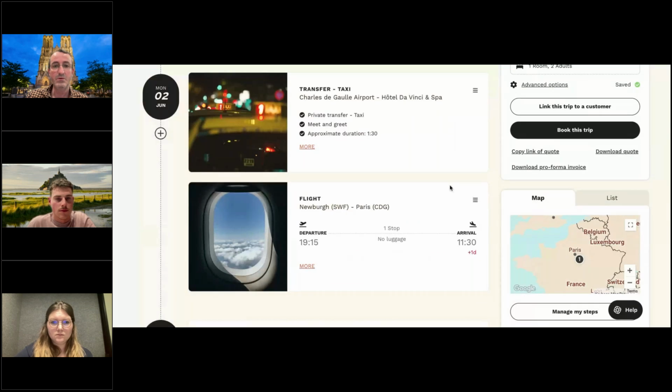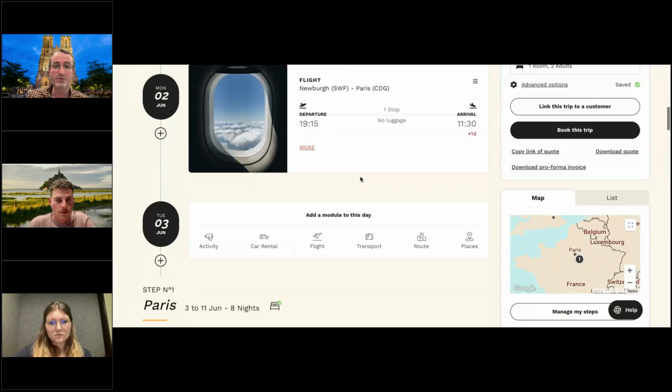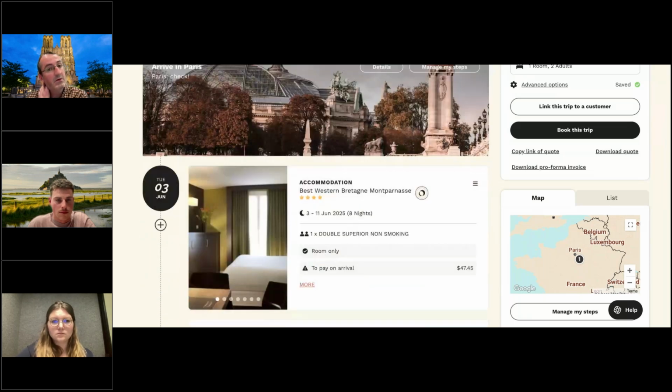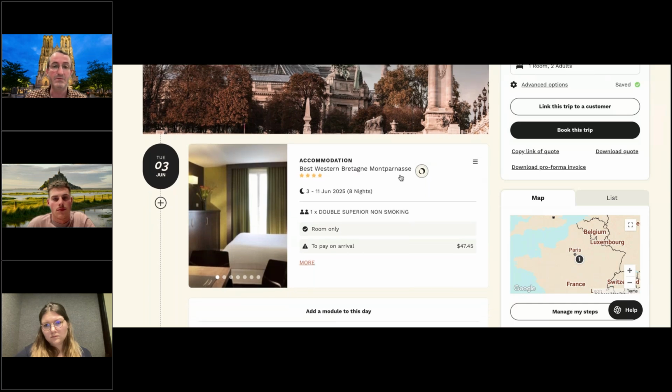Departure from New York, spend the night over the Atlantic. The transfer is included, a private transfer. You arrive at your accommodation. We can recommend the Best Western. It's a brand that is well known across America. It's in the district of Montparnasse, which is also quite central in Paris.